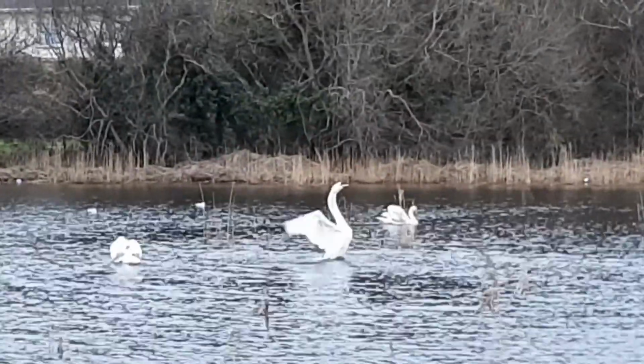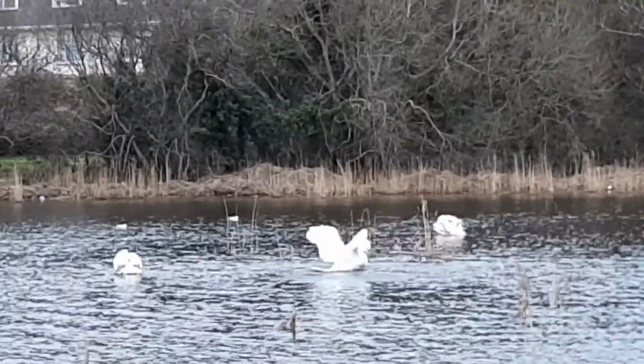He's showing his authority again. There we go. While we're watching the good old swans having a good old squabble about breeding rights and property ownership and the likes, there's our first 10 cent out of the little hole there.